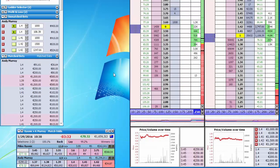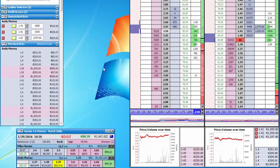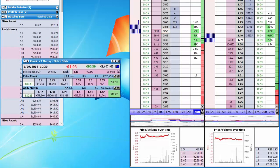So yeah, roughly 80 euros before the start of the match. No points have been played. Like I said, my money wasn't at high risk at this time. And at this point I could back Andy Murray because I think he's going to win, or lay him because he's at a cheap price and I think he's going to trade higher. Look to hedge at the higher price, or just enjoy the match with a nice healthy profit.